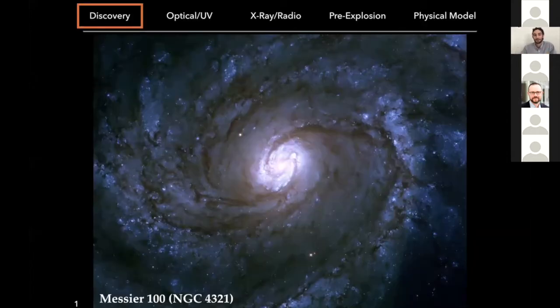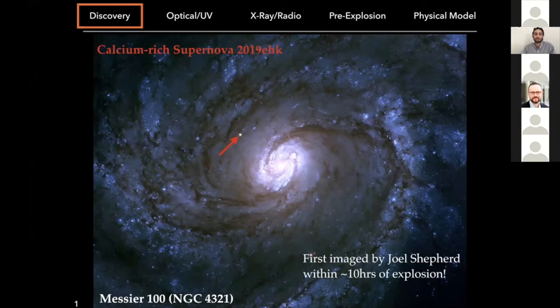All right, so I just like to start with a pretty image. This is M100. It's at 16 megaparsecs. It's in the Messier group. And right here is the topic of this talk. This is calcium-rich supernova 2019 EHK. This is the closest, so most nearby calcium-rich transient we know of as of now. And the proximity to us is actually one of the most powerful things and mechanisms in this study. And also the fact that, as you can see right there, it was observed only 10 hours after explosion.